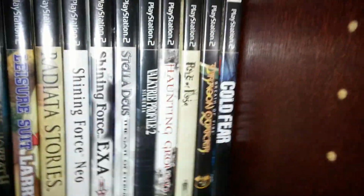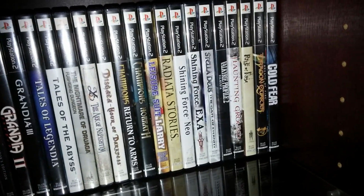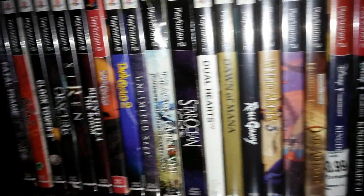This is just a game room tour. This isn't like an updated collection tour. If you guys can even notice some of these, Final Fantasy collection. Then jumping down, there's the PlayStation 2 collection. This more so is my, not pride and joy, but my favorite PlayStation titles are on this shelf. So, yeah. Hopefully you guys can see half these.